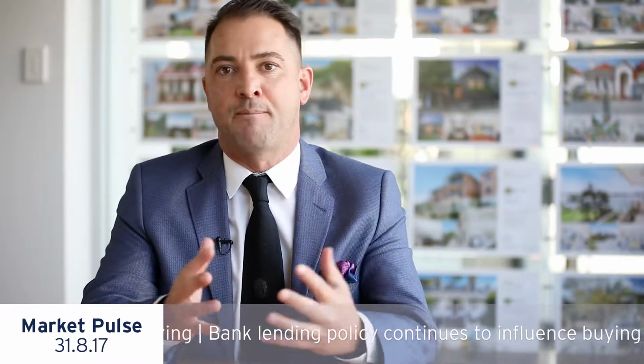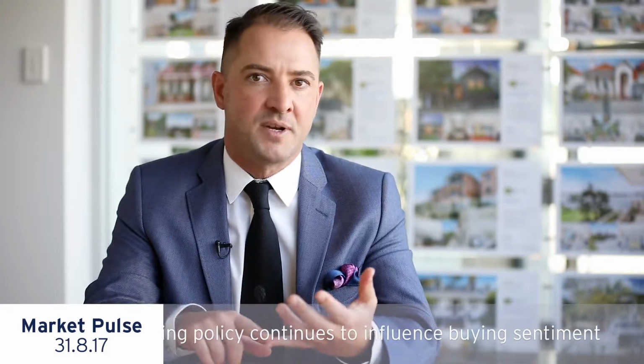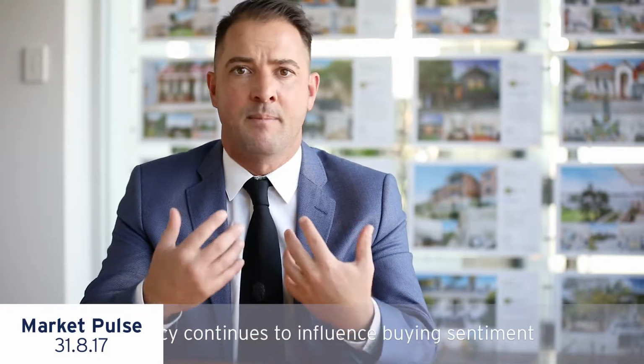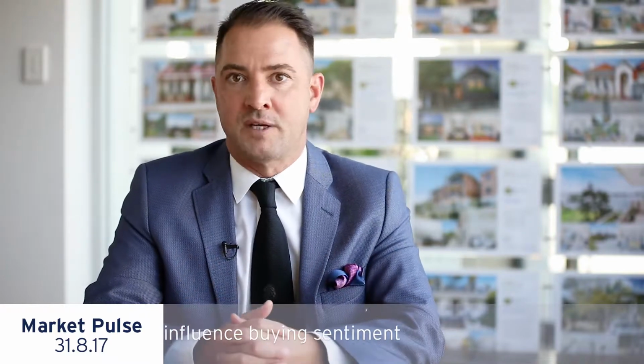Then we have our tier C properties. Now these properties are starting to really struggle. They could have a combination of being on a busier road, a poor floor plan, a poor aspect, maybe a lack of parking or something like that, and buyers are really starting to shy away from these particular properties.